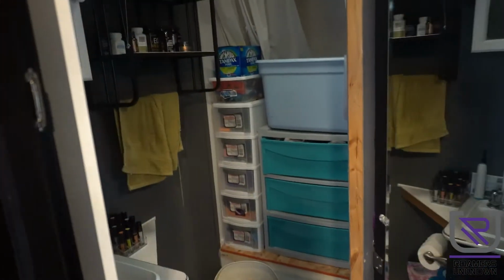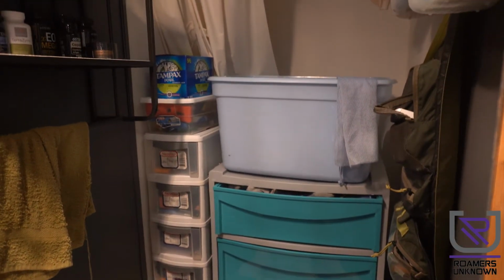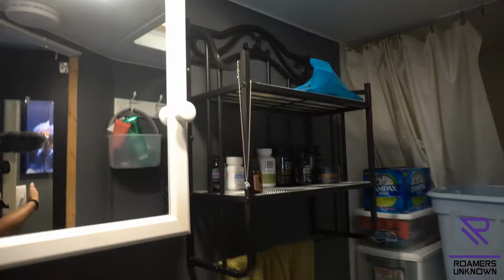Open the bathroom door. We use our shower as storage because it's just easier that way. Our shower would work, but we don't use it because it's small and we use the RV park showers. That's the bathroom.